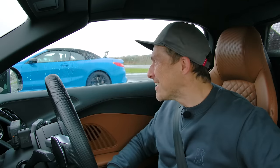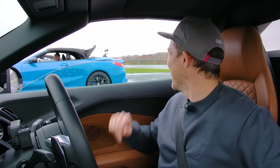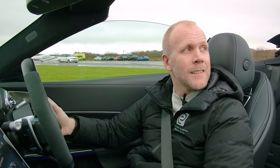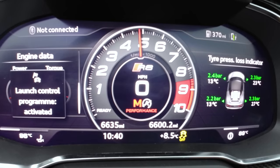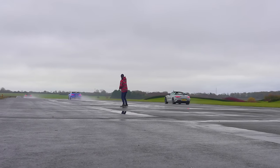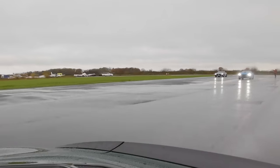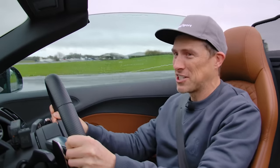3, 2, 1! Go, go, go, go, go! Oh yes, come on. That Mercedes is going quick, oh my God, it's looking good for the Mercedes. No! Come on, Audi! Okay. Oh! I got away! There was no traction!